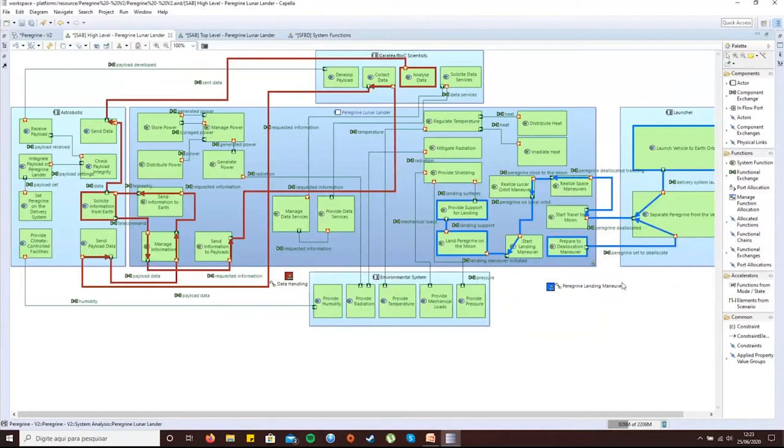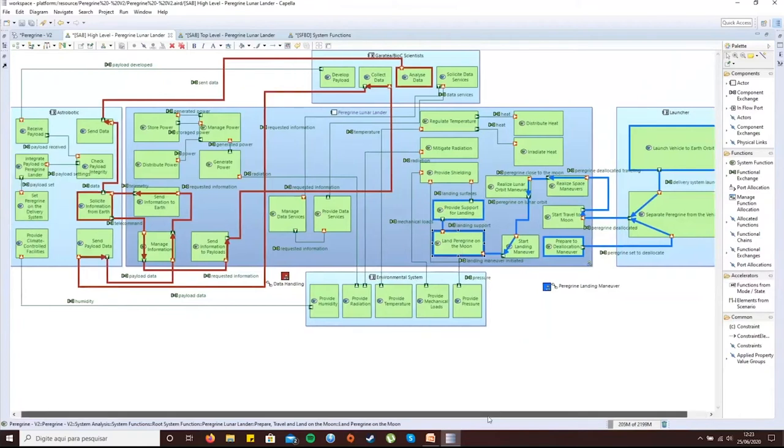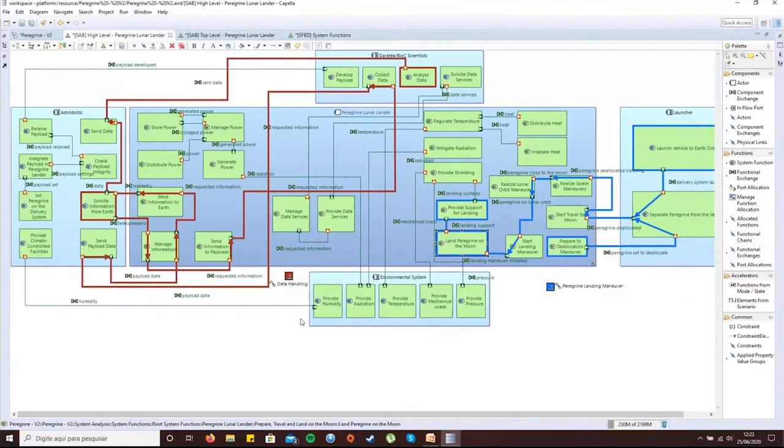In this case, looking at the blue line here, we have the Peregrine landing maneuver and how it works on this diagram. Starting from the launcher, launching the vehicle to Earth orbit, we start preparing the landing maneuver from the Peregrine system. As we separate Peregrine from the vehicle, we can properly start the travel to the moon. Performing the space and orbit maneuvers, Peregrine can start the landing maneuver on the moon. With that, we have to provide the support for landing, and we can safely land the Peregrine on the moon. The same can be seen in the other functional chain, the data handling, where all the other functions are highlighted.